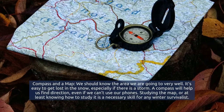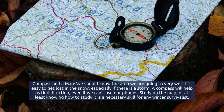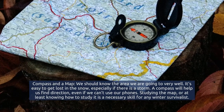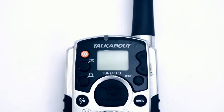Compass and a map. We should know the area we are going to very well. It's easy to get lost in the snow, especially if there is a storm. A compass will help us find direction even if we can't use our phones. Studying the map, or at least knowing how to study it, is a necessary skill for any winter survivalist.